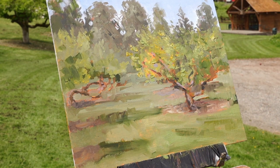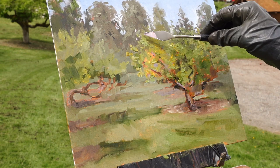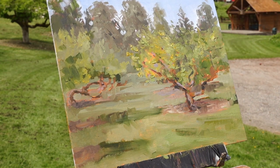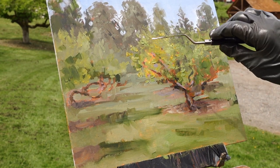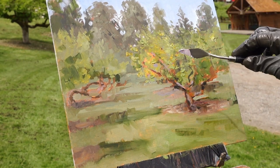Let me keep it abstract, not trying to have patterns or clumps, but I'm also keeping in mind the direction of the sun. The sun is coming from the left. Any flowers, any leaves that are facing the left will be brighter than any that are facing to the right. That helps with the illusion.